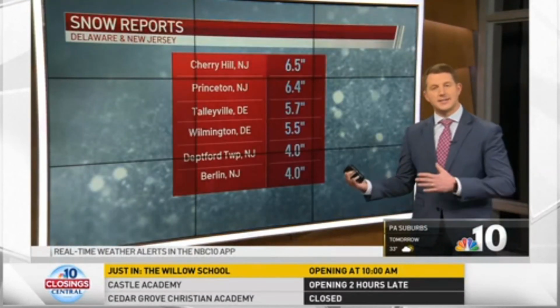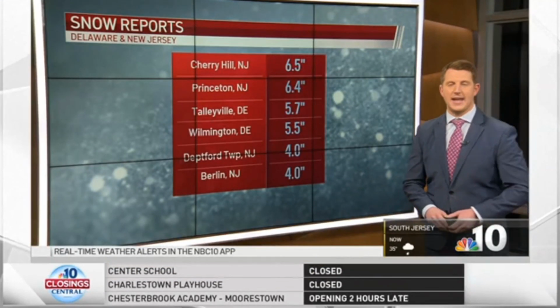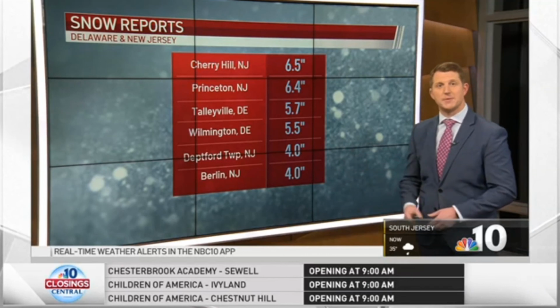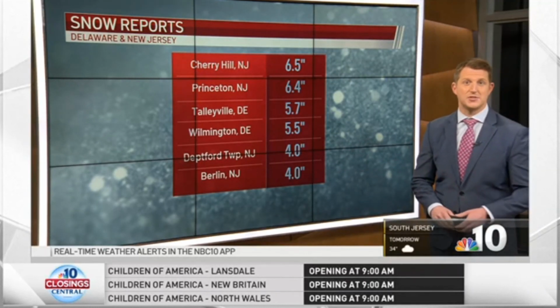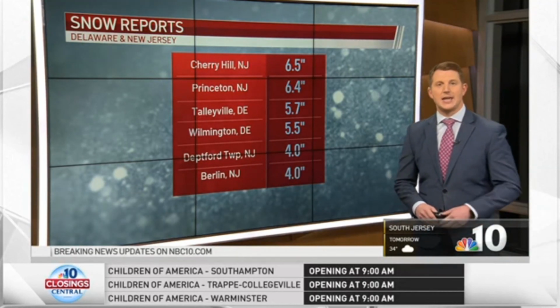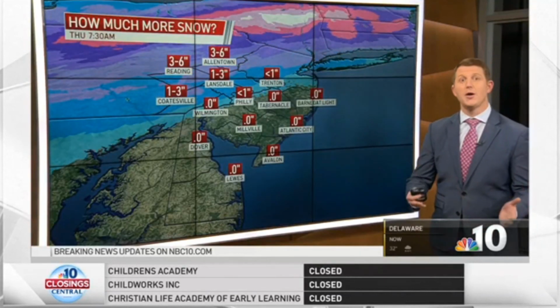As we move down into Delaware and South Jersey, even you got that good thump of snow early on in the afternoon through the evening hours. Now a lot of it just sleet and freezing rain, but 6.5 inches in Cherry Hill. Princeton, you picked up almost 6.5 inches. Talleyville in Newcastle County around 6, and then Berlin down in South Jersey, 4 inches. So again, depends where you were, how much you got.